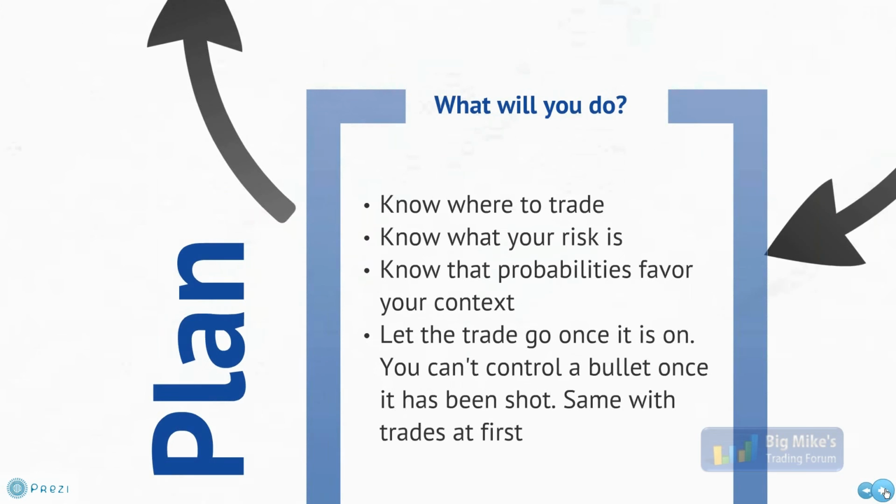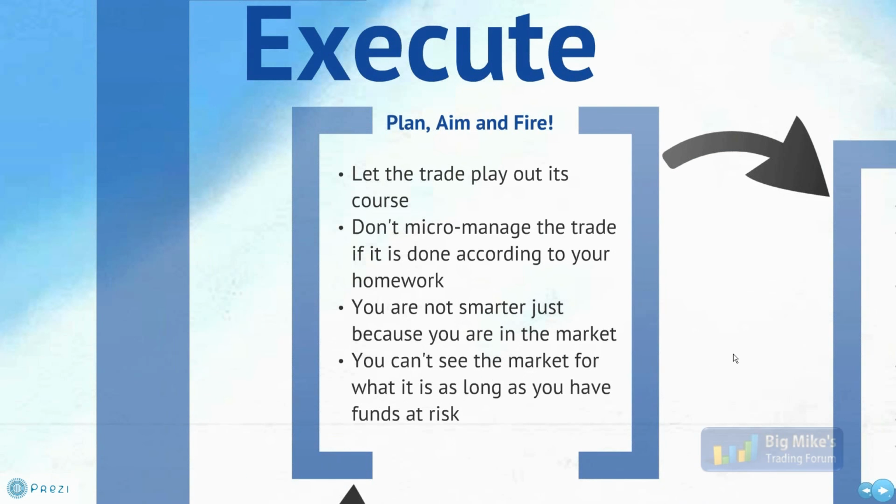The next piece is to execute. Plan, aim, and fire. Let the trade play out its course. Don't micromanage the trade if it is done according to your homework. One thing I didn't mention here, be patient. Don't try to anticipate the trade. Don't try to get it done. If it comes to your area and it moves away quickly, just relax. It's just one trade. There will be another and another and another, so just relax.